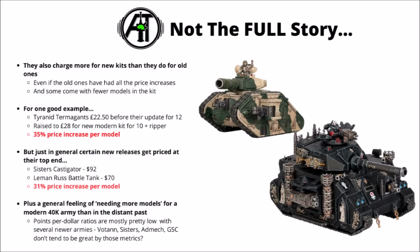Beyond that, I certainly feel like for some armies in 40k, you might need a fair few more models to play at say a 2000 point level than you might have needed to in the past. It definitely varies a whole bunch from faction to faction.